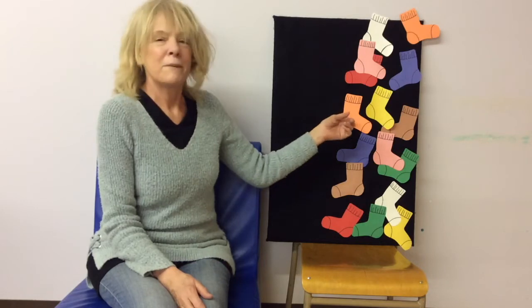One of our favorite activities that our little ones like to do when they come to our programs is to sort things. So we usually have a variety of sorting activities on our tables. And today I thought that we might like to sort something. What do you think this is on our board for sorting? Those are socks. Very good. And today we're going to sort some socks.